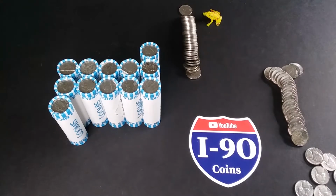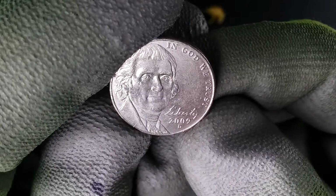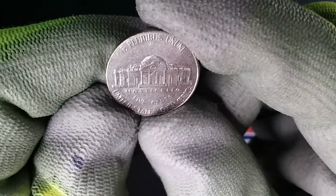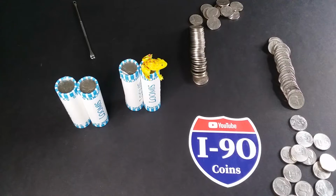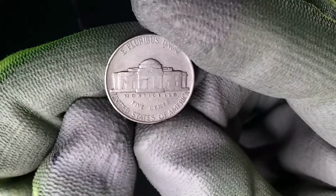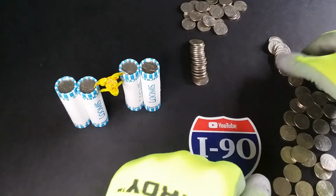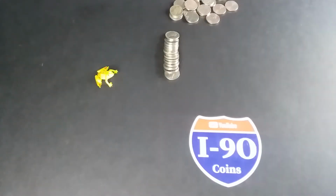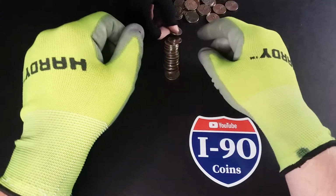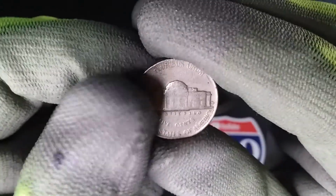Roll 38. And this box has been pretty good so far. We've got a 2009 out of Denver. Can't get mad at that. Roll number 45. And we've got another 1940. This one is out of Philadelphia. And a little later in roll 45, I found a 2009 out of Denver. And we've got a little bit of last roll luck. We found a 1954 out of Denver.